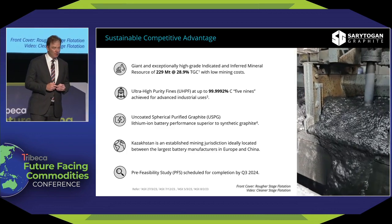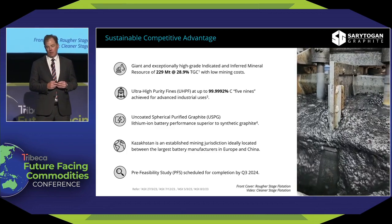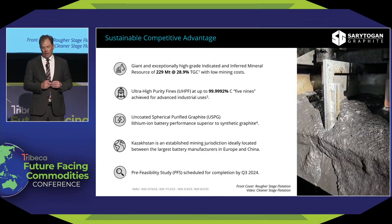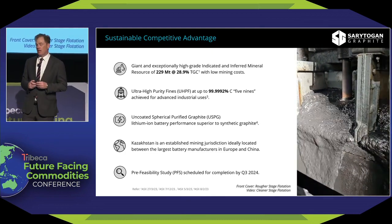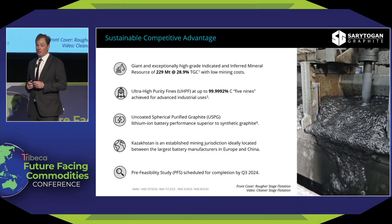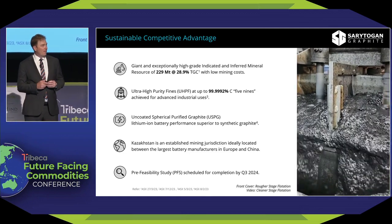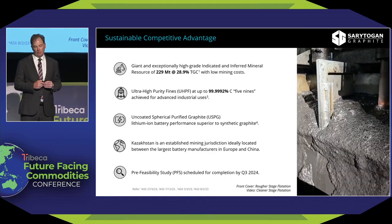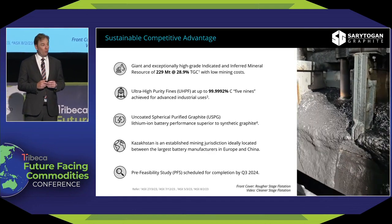It's a fabulous jurisdiction for mining, and we're very pleased to be up there operating. As Chrissy mentioned, our pre-feasibility study is due in about 3 months' time in Q3, and that will quantify what we believe will be pretty outstanding economics for this unicorn project.